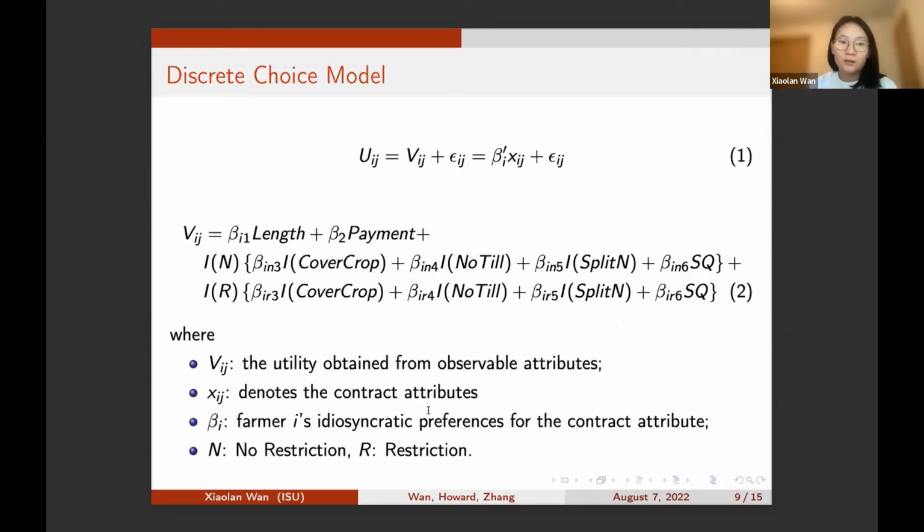We built a discrete choice model in our paper where the utility of farmer i from contract j is a function of the observable utility V_ij and an element of the unobservable part of the utility.